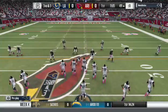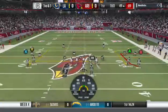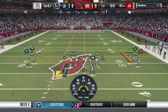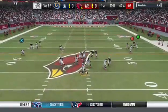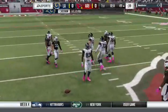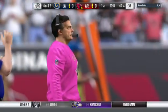So 2nd down was a run play. Now let's see what they do on 3rd. They'll need to get the play off quickly. Keenum on 3rd down. And he dropped it. Now it was tipped. Altered the ball a little bit, but he dropped it.